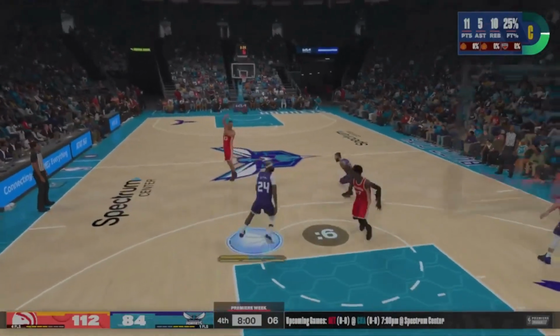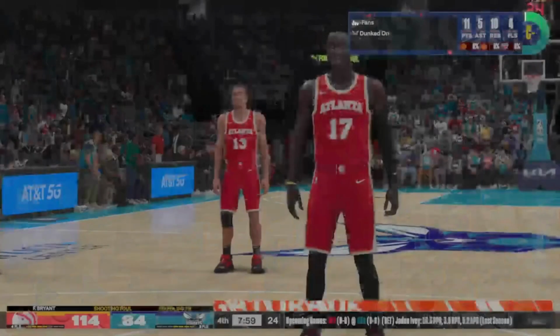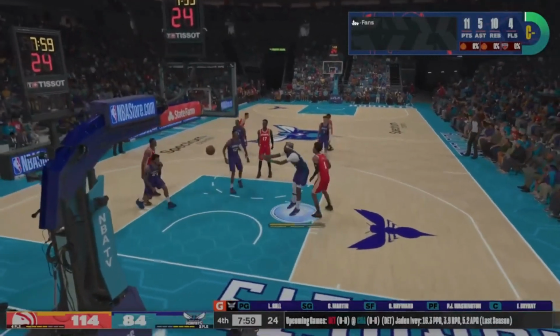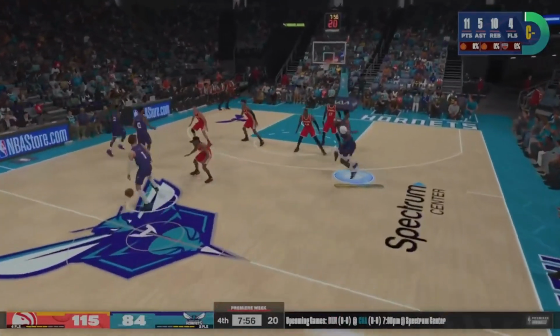Okongwu with a screen on Martin. Slammed home, and he draws the foul. A chance for another point at the free throw line. It's going to be on MP. This can make it so much easier for your teammate when you throw that lead pass that gets to him right on the money, whether that's on the run or in the shooting pocket.